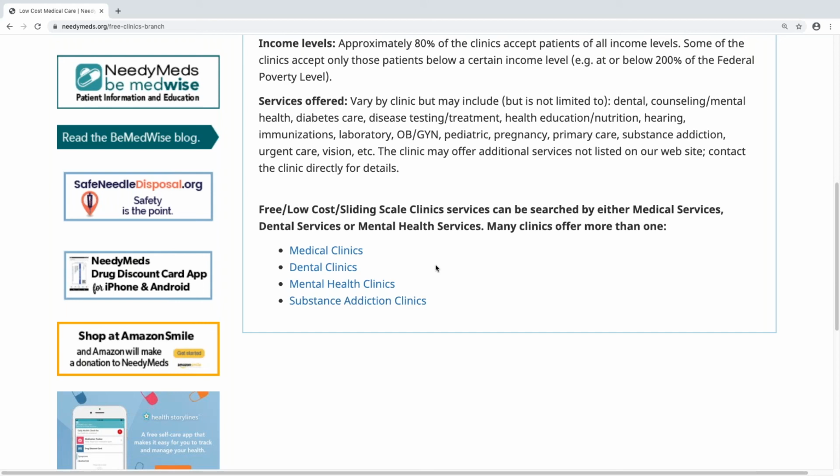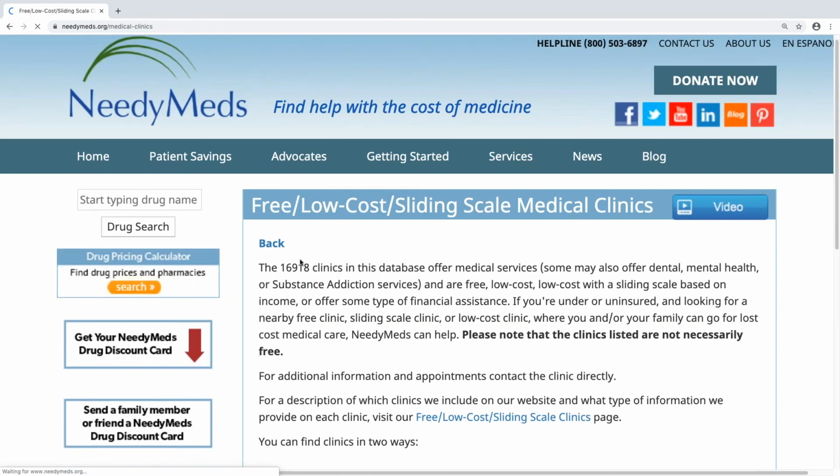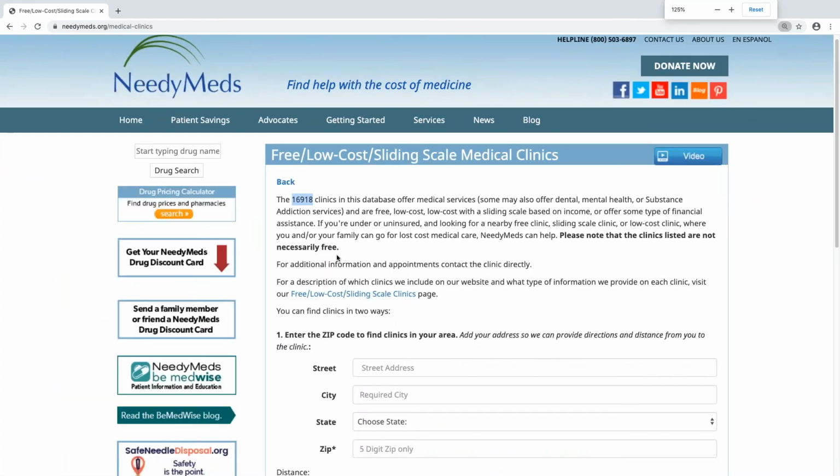Now, these sections are all set up the same way. So for purposes of demonstration, I'm going to choose the medical clinics database, but again, they're all set up the same way. So let's go ahead and choose that hyperlink. And as you can see, we have just under 17,000 free, low-cost, or sliding scale clinics in this database.